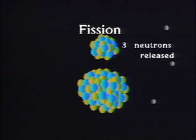In the process, still more neutrons are released from the splitting uranium nuclei. These, in turn, go on to split even other uranium atoms, thus releasing increasing amounts of energy. This ongoing process of splitting of atoms and thus releasing energy is self-sustaining as long as there is fuel remaining, and it's called a chain reaction.